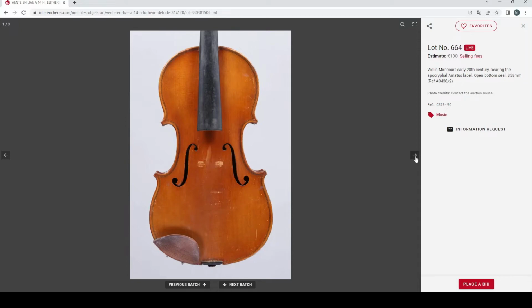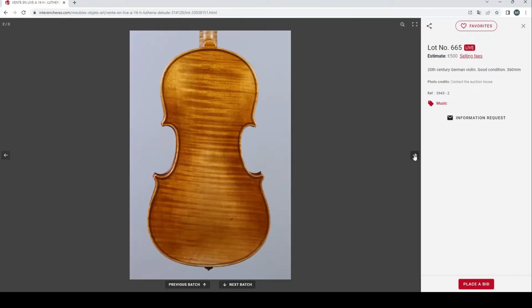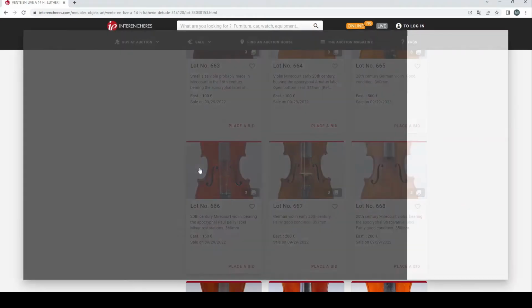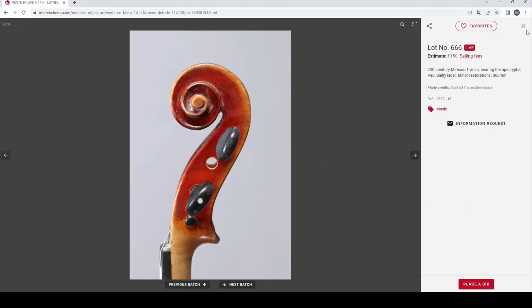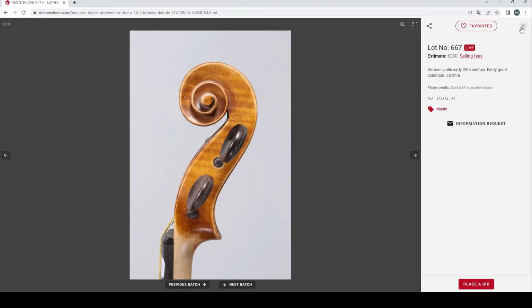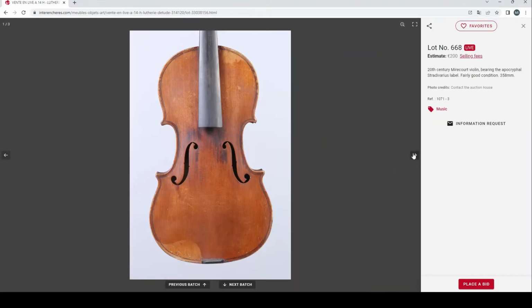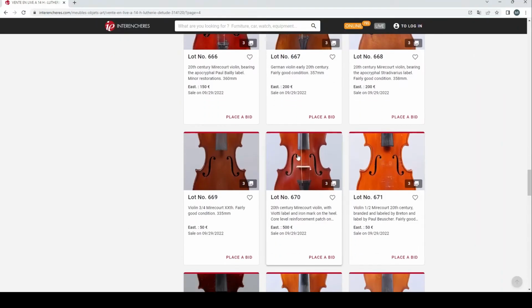Violin Miracle, early 20th century, 100. 20th century German violin, 500 on that. 20th century Miracle violin, 150. German violin, early 20th century, 200. 20th century Miracle violin, 200.